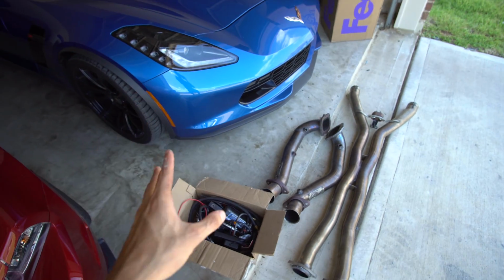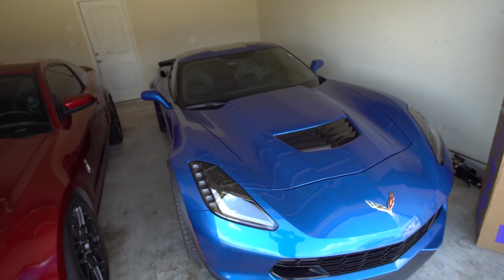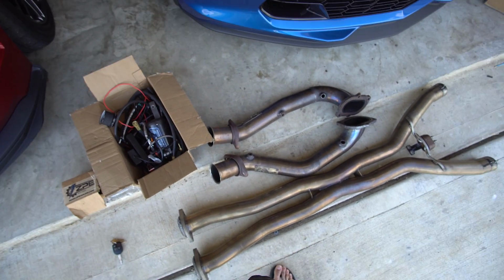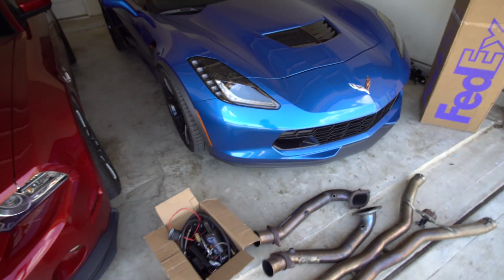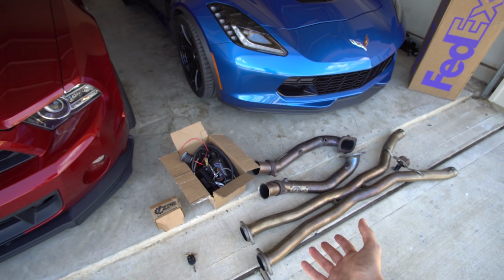These are the parts from the previous owner. These are the parts that were on the car before the owner got rid of the car, pretty much traded it in. And now they're back in my possession. Now, okay, let me tell you guys the backstory on why I have these parts.